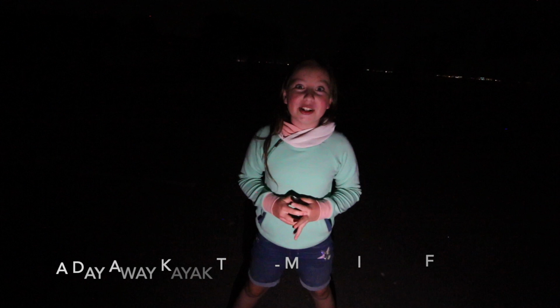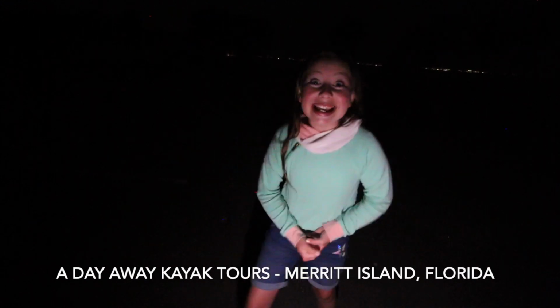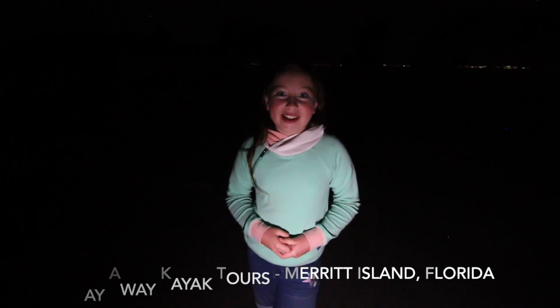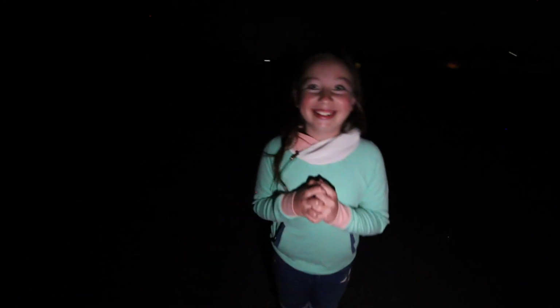Today we're going on a very special adventure. We're heading out in a kayak at night to try and see bioluminescent comb jellies. Basically, that means these comb jellies glow in the dark. That's right, glow in the dark! So here, just outside of Cape Canaveral, Florida, this very special creature can be seen in the water in the wintertime.